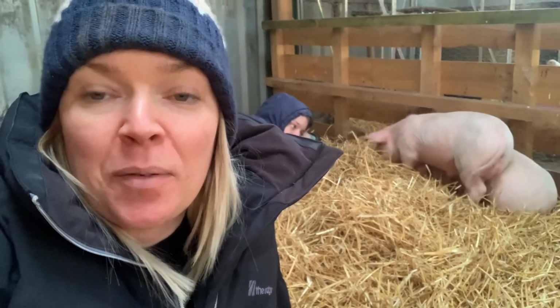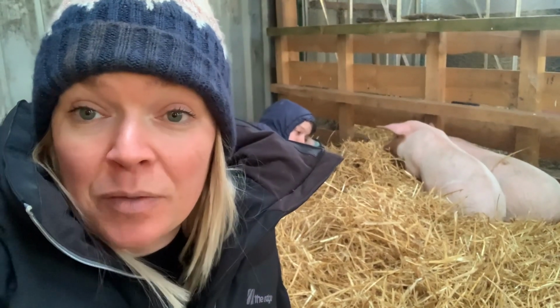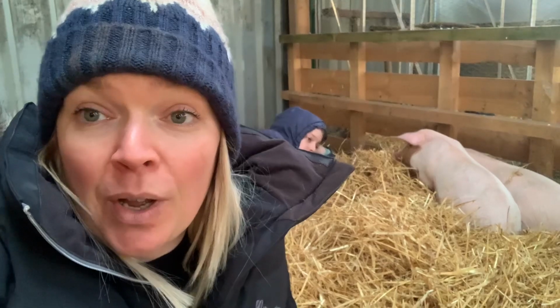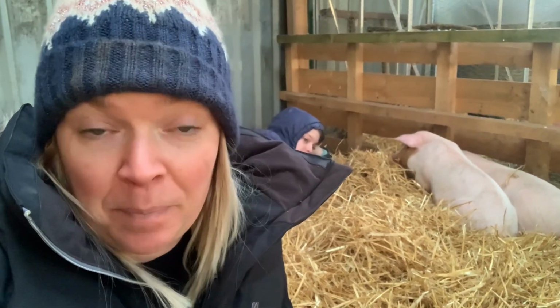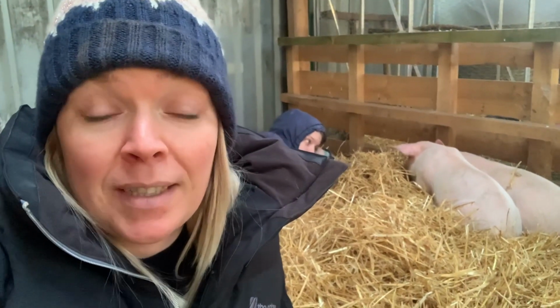I promised you that I would keep you up to date on how we go with pigs, and it is day one. These guys have just arrived. It's Saturday, I can't remember what the date is, but they were 8 weeks old yesterday, and they've settled in really nice. They're just nice and quiet.